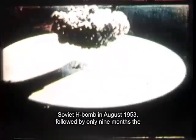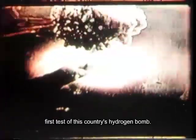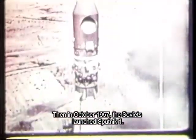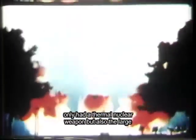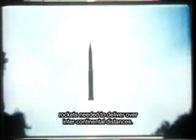The first of these events was the detonation of the first Soviet H-bomb in August 1953, which followed by only 9 months the first test of this country's hydrogen bomb. Then, in October 1957, the Soviets launched Sputnik 1. The implication of these 2 events was quickly recognized by those in charge of U.S. defenses. Quite simply, it meant that the Soviet Union not only had a thermonuclear weapon, but also the large rockets needed to deliver it over intercontinental distances.